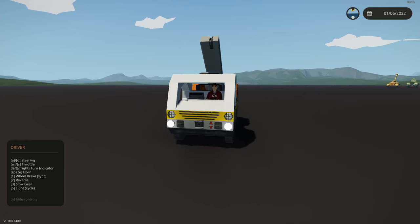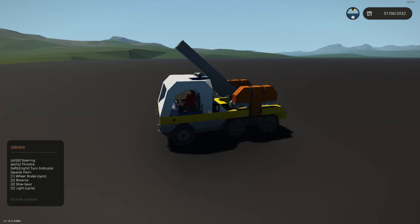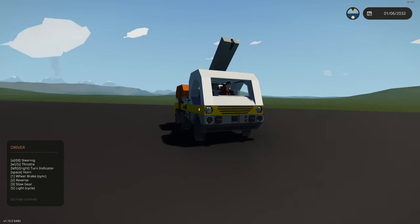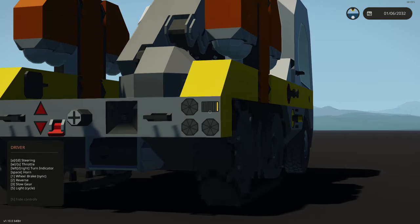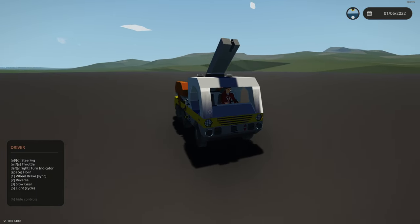I'm going to go ahead and press 5. There is a light cycle, so we've got high beams, low beams, and extra high beams, I guess. Sure. And yeah, this is awesome. We also have indicators too, so if I want to turn right, there's our little indicator on this side. And on the back as well, they're like modern cars. Look at that. Interesting. Yeah, it also has a horn.